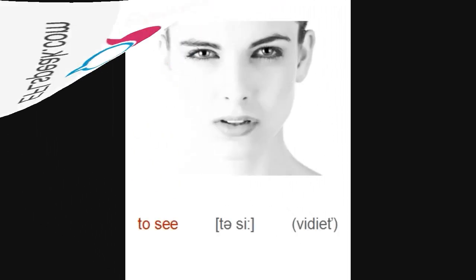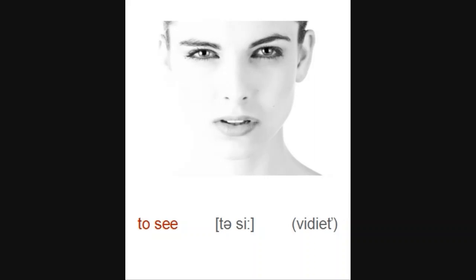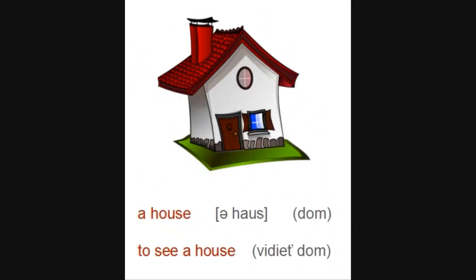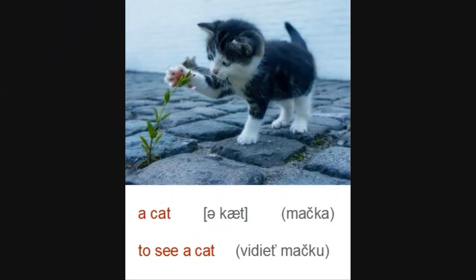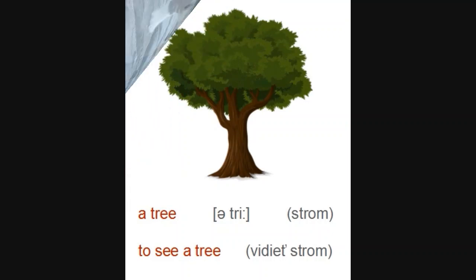To see. A house. To see a house. A cat. To see a cat. A tree. To see a tree.